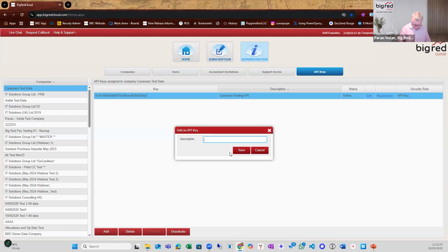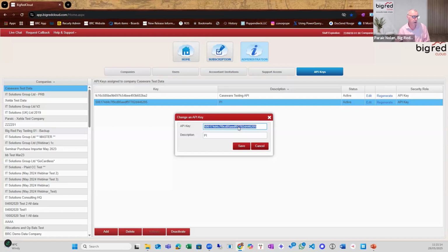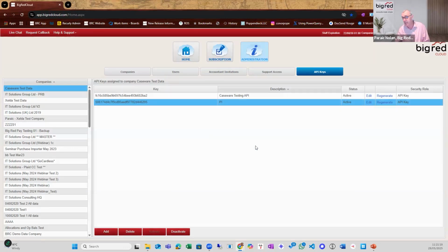Call it Pi, hit save. Then what you can do is go into edit that, right click and copy it, and then paste it into your application. Or you can email it to yourself maybe, and then paste it into the application. But our support team are always on hand to help with getting it set up anyway. So if the API key is incorrect, you haven't copied and pasted correctly, maybe missed a character. If you're keying it in, I'd say copy and paste is better than keying it in because you might have a 0 or the letter O, so you need to make sure it's absolutely correct.